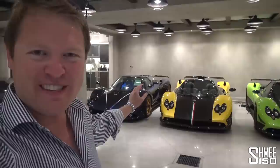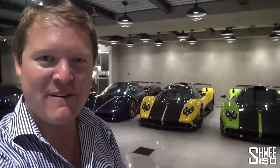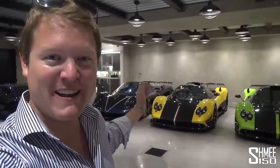The Cinque is arguably the most iconic Pagani Zonda. It is certainly a dream car of mine, and thanks to Dan Amai, I'm about to experience it out on the roads. I cannot wait. This is going to be epic. My first drive in a Pagani Zonda Cinque, and it's this car, the yellow Roadster.